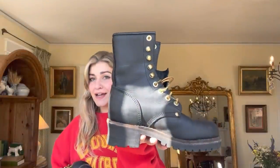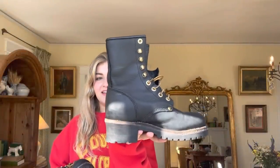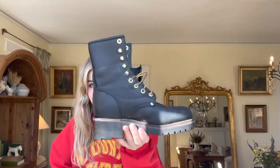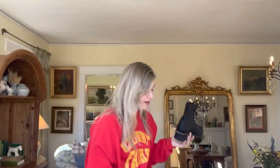I don't know what size they are. I would say they're probably a size 6.5 or 7. But they're just amazing. Doc Martens makes a similar pair of boots. I think it's called the Leona boot. This is like the original. Look at this. It's amazing. So if you have that size foot and are interested in these, I think I'm gonna be listing them on Poshmark, much to my sadness, because I love them and I would wear them every day.